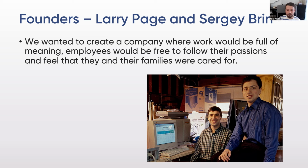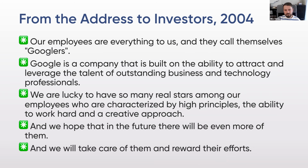And from the investor's message. When Google went public, Larry Page and Sergey Brin wrote this investor message. Here's what they said. In this message, they essentially conveyed their attitude towards employees, which they have maintained to this day. Let's take a look together. So our employees mean everything to us, and they call themselves Googlers. Google is a company that, at its core, relies on its ability to attract and leverage the talents of outstanding business and technology specialists. We're fortunate to have so many true stars among our employees who embody high principles, a strong work ethic, and creativity. And we hope there will be even more in the future. We will take care of them and reward their efforts.